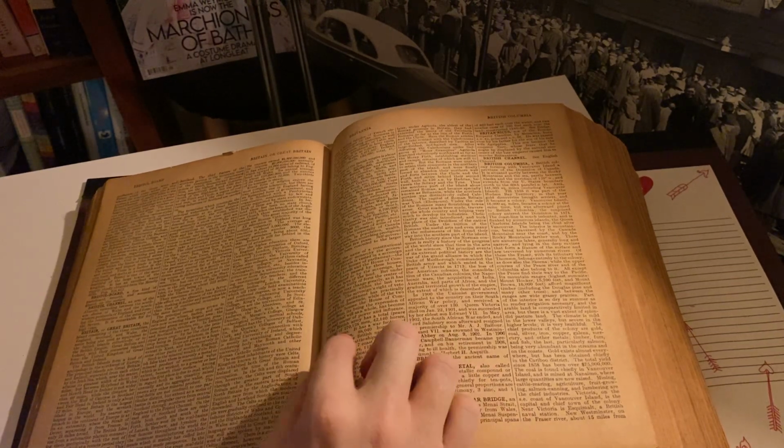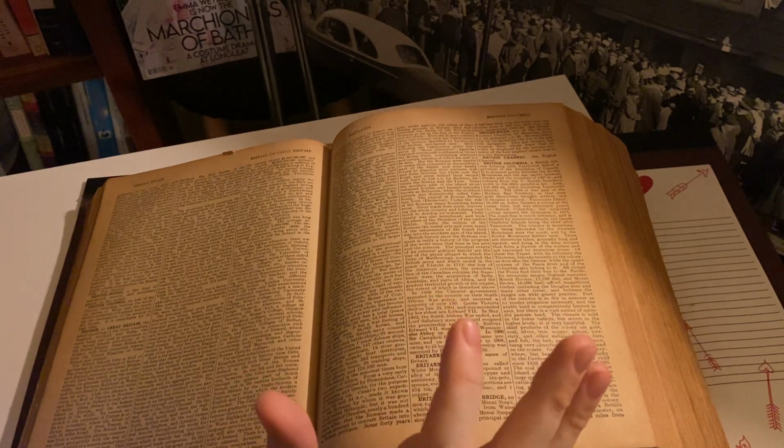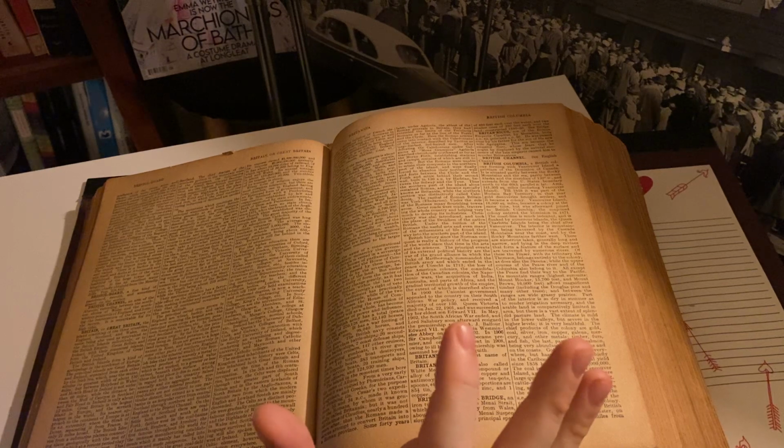There we have the British Army. It had 270,128 men. It had 42,140 horses. Doubt it has that many now.